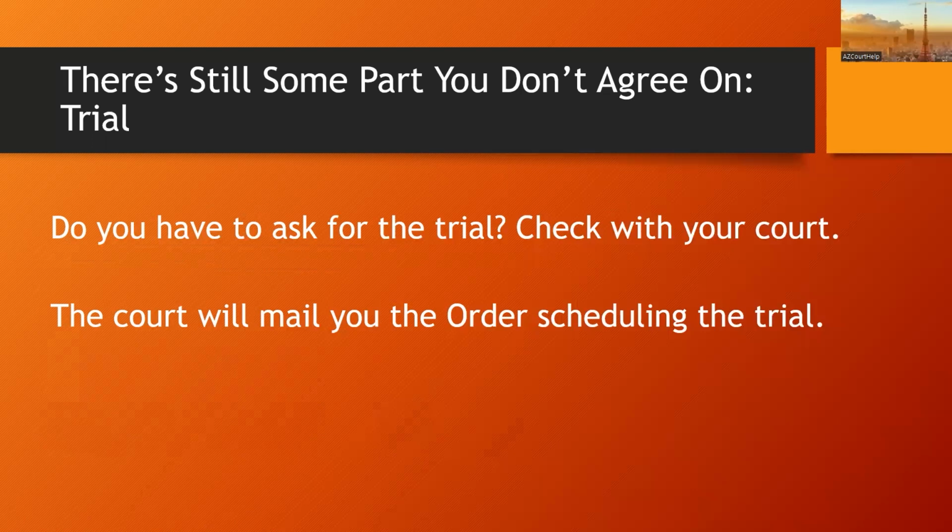But in some counties, the court is keeping track of the progress of your steps, and you don't need to file that. They just go ahead and schedule that trial. Your self-help materials for your location will prompt you if you do need to file this form. So if the court does schedule a trial, you and the other party will get a court order in the mail with the date and time of that trial.